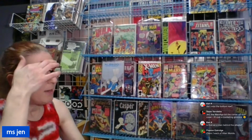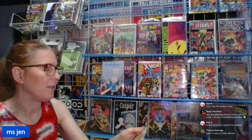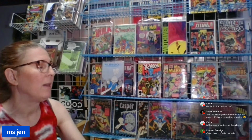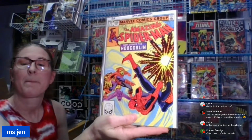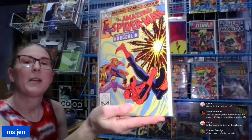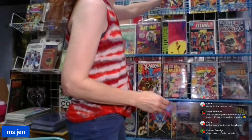Okay, this is ASM number 239, the second appearance of the Hobgoblin. This is a gorgeous copy, and that's just $20. Gotta love upside down Spidey's.